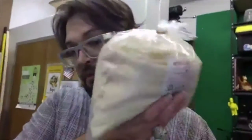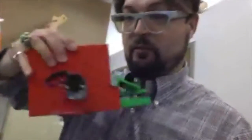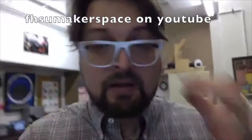This is one of our weather balloons here. This is our radio. And here's another payload for one of the balloons. So we have other videos and pictures of that on the website and other places. So you can look at that later if you're interested in seeing one of our balloon launches.